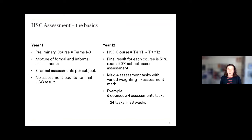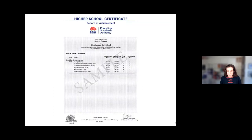But actually, because you don't really do many assessments right at the beginning of the term, they tend to be even more concentrated. And every single one of these tasks counts. So they really need to be on top of their game, and they need to be just relentlessly focused throughout year 12.